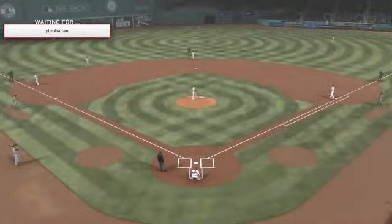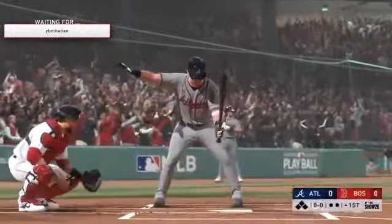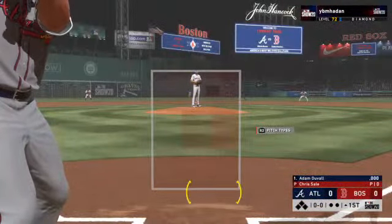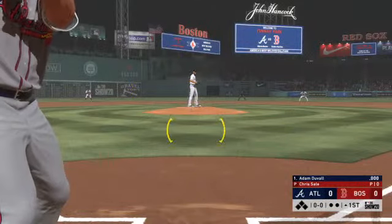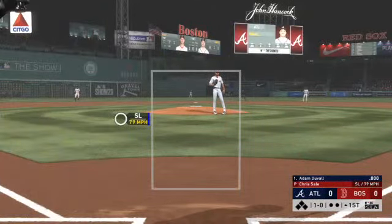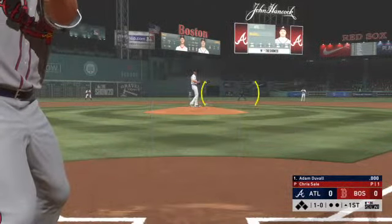We are under the lights this evening as we get you set for another edition of Baseball on the Show. Ought to be a good one here between the Atlanta Braves and the Boston Red Sox. Standing in, Adam Duvall. He'll get us started in this one under the lights. 1-0 the count. Now here's the pitch.